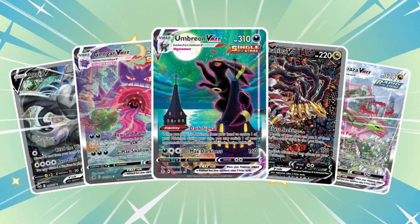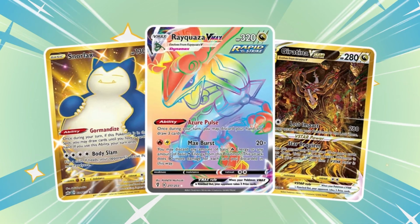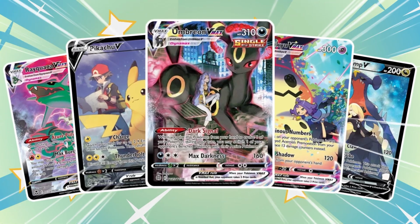In the last few months, we've seen the Sword and Shield alternate art Pokemon cards climbing in value. And as the Sword and Shield sets continue to sell out on Pokemon Center, we're seeing cards other than alternate arts raising in value. So in today's video, let's take a look at the Trainer Gallery subset and determine what the highest value cards are and how they're going to climb in the future.